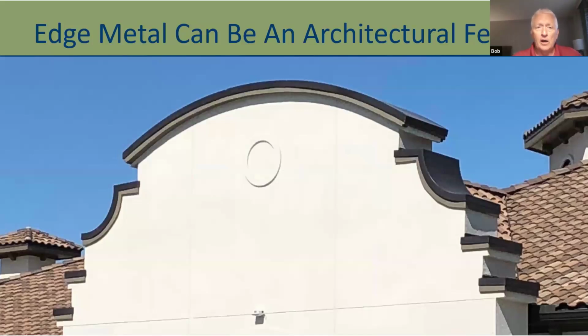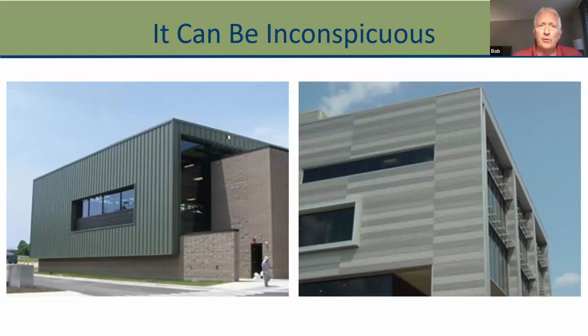Maybe it's something decorative like these arched entrances. This isn't even a low slope project, but they really wanted the nice curved coping to give that look. So that's what we did, to give a nice architectural feature on the building. Maybe you don't even want it to read, you want it to blend in, be inconspicuous. These are some panel jobs where you can see, especially on the right, they wanted those horizontal lines, and the edge metal's up there, but it just blends right in with the wall panels.